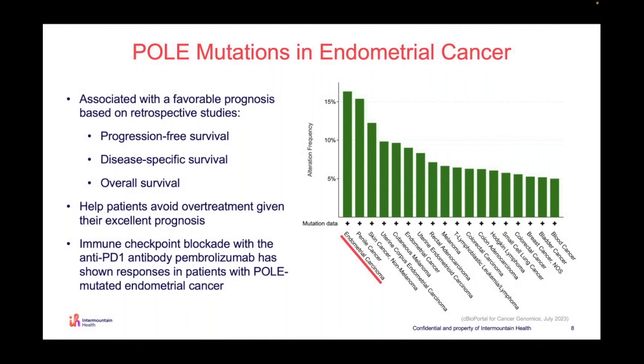Luckily, these are associated with a favorable prognosis based on retrospective studies. So they have higher progression-free survival than POLE wild type. They have better disease-specific survival and overall survival. This helps patients avoid overtreatment given their excellent prognosis.